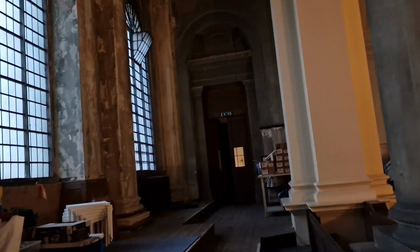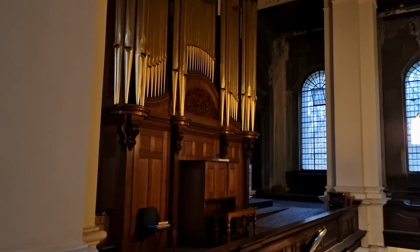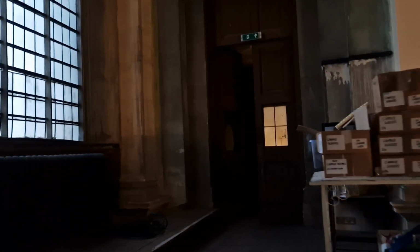Sweating. It's very warm, so I've got all these coats and stuff on as well. There's the organ over there. I did come on a Sunday once, but I've not heard the organ played. I don't know if it works or not.